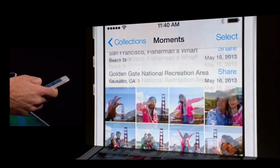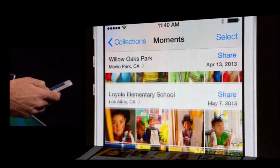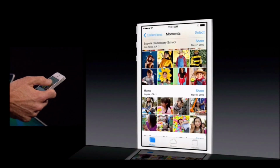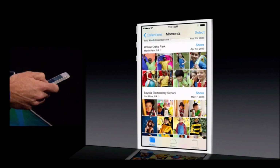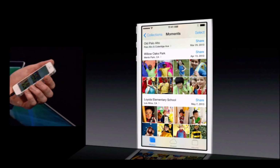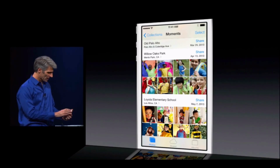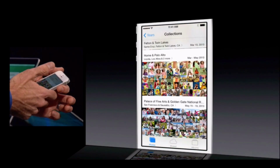We can go up to more trips, more time in San Francisco, Golden Gate, San Francisco Fisherman's Wharf. But then you see, we have home. We have photos taken at home, and photos taken at the elementary school and around that area. And now if you want to zoom back out to get more of a bird's eye view of your collection, we draw these moments intelligently together into collections.